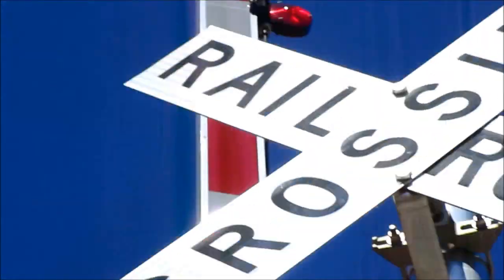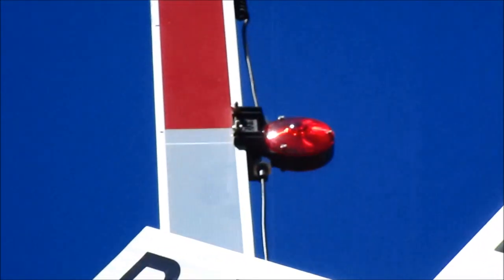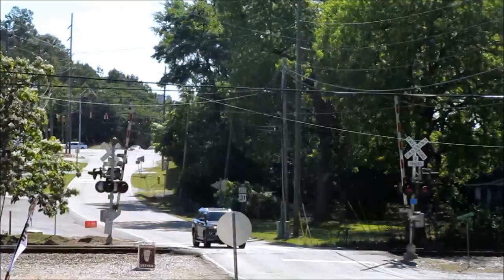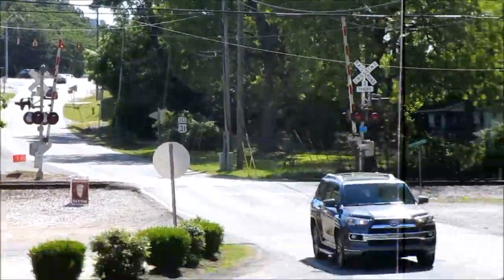No bell, of course, like the old one. And then up here we got some NEG LED gate lights on it. Other signals remain completely unchanged from what I can tell. And the only change over there at County Route number 52 is that there's a new NEG LED gate light on the signal at the bell.